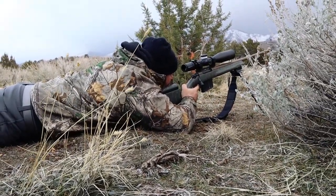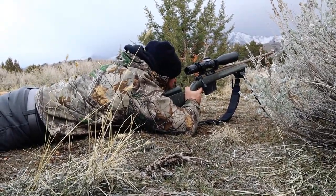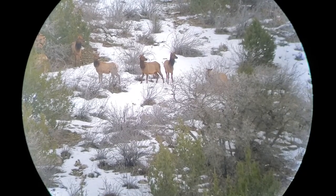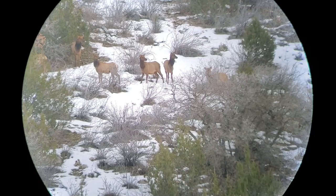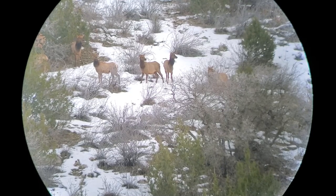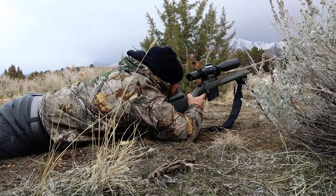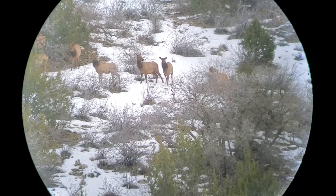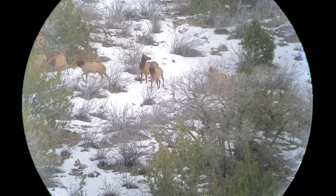She's looking to the right. She's facing straight at us, though, right? Yeah, as soon as... Well, I could take the one in the middle. Whichever one. I'm on them. Okay, here we go. Don't pull. Okay. The one... As soon as that one clears. Okay.